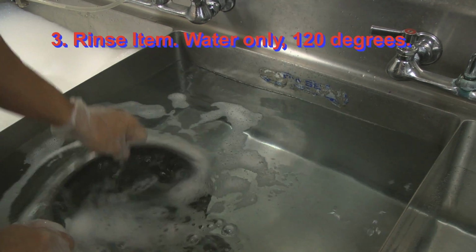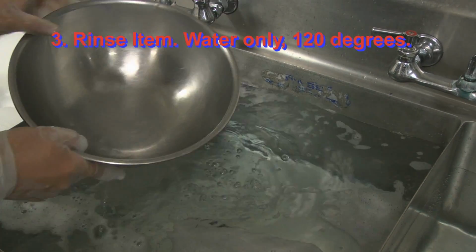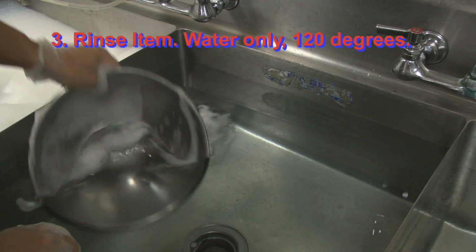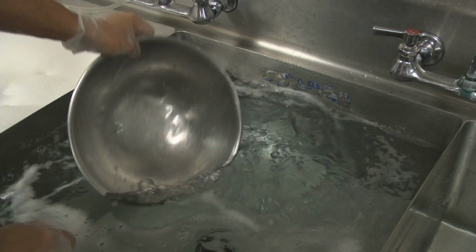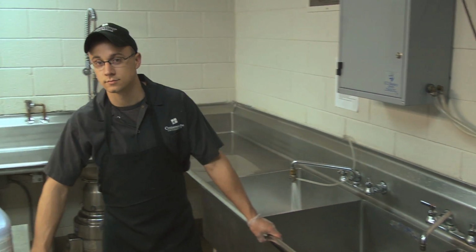3. Rinse your items in the second sink. The sink will be filled with water only and have a temperature of 120 degrees Fahrenheit. Make sure that all traces of food and detergent are removed. Change your rinse water once it becomes dirty or sudsy.